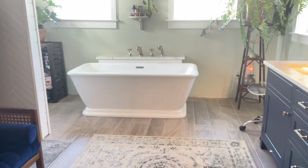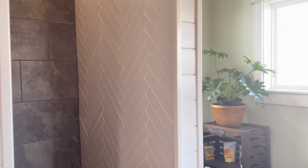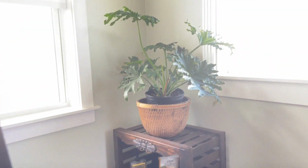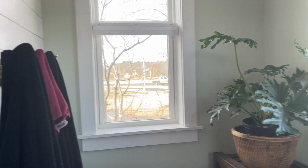And they are bargain shoppers. They found a great deal on that tub. And she said the tile, I believe, was just from Home Depot or Lowe's, but put in that herringbone pattern. It really makes it special. And what a beautiful shower space. So roomy. And again, great light for plants. And some shiplap is never wrong, in my opinion.